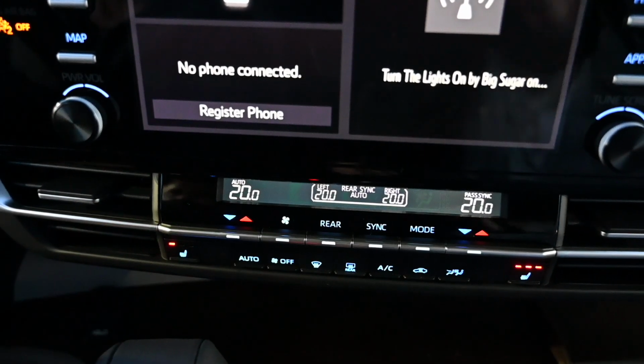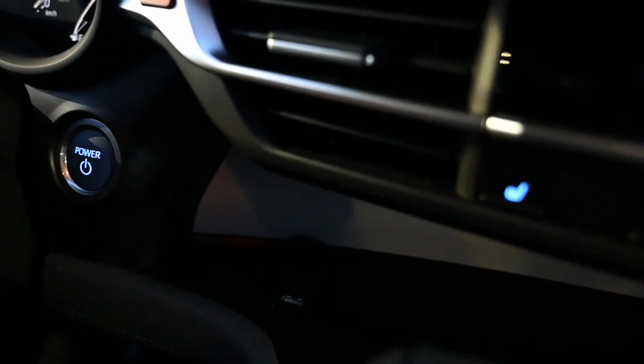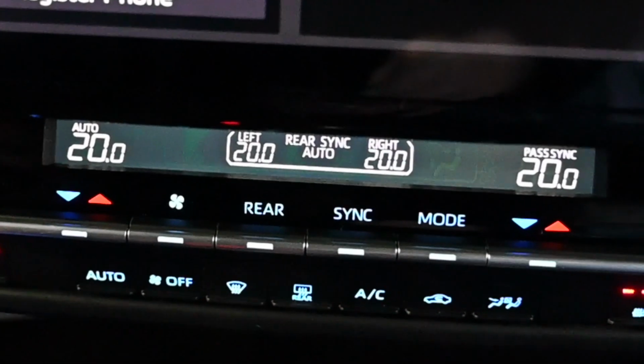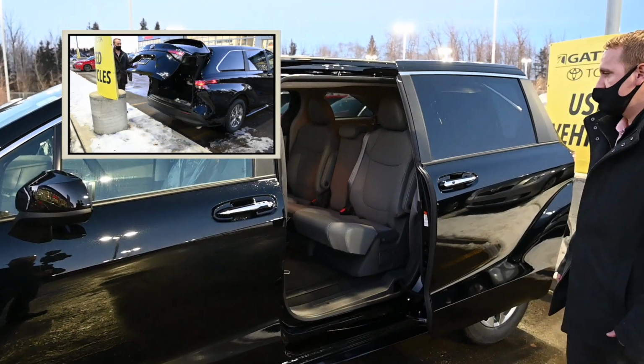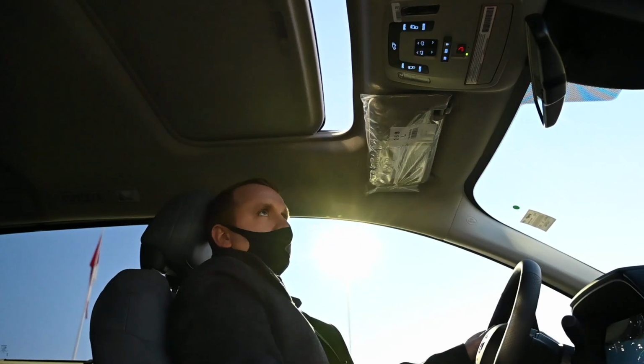Some of the added features that come standard in XLE packages and up are keyless entry with push-button start, 4-zone automatic climate control, power rear and side door kick sensors, Softex leather seats, and a power slide and tilt moonroof.